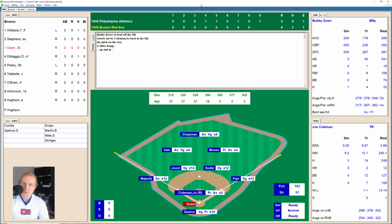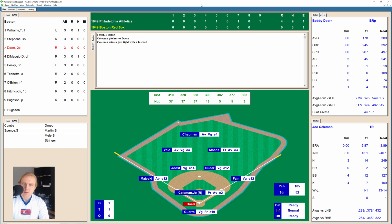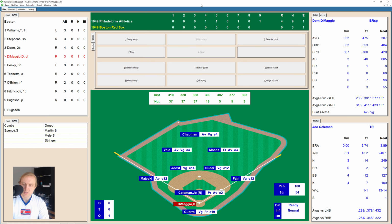It's emergency time here for Boston. Here's Bobby Doerr there, takes a ball. Joe Coleman staying in there, going for that complete game. 1-1 now the count on Bobby. 2-1 now on him. 2-2. Coleman not having the best of games. About half of his pitches have been balls, but he gets them to swing at the ones he wants them to swing at. There's a ground ball to Majeski. Goes to first base for it.